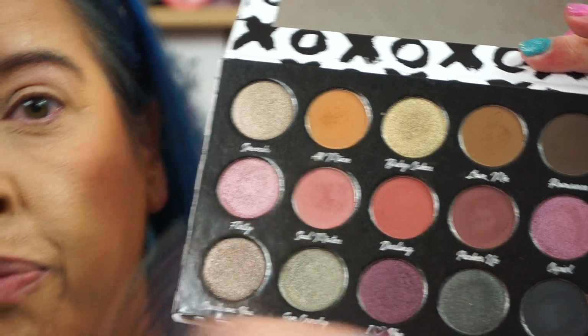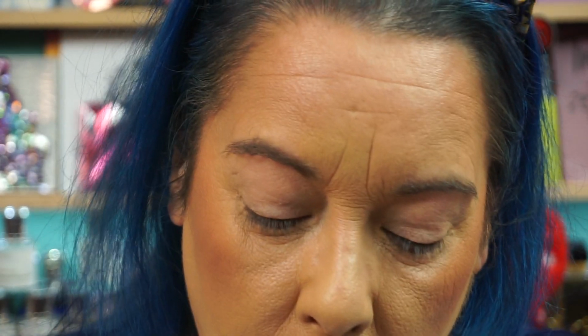Alright. How did I do this last time? Alright, I'm going to use this shade here called Love Me. It's kind of like one of those, I don't know how to describe it, brown, but it's kind of like a dirty brown. It's kind of a neutral look we're doing, so just a simple look.